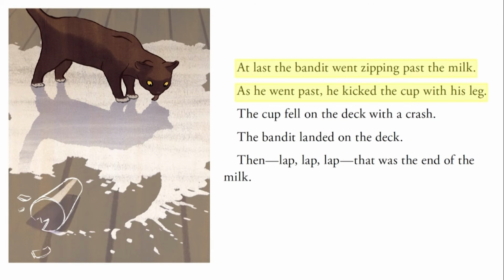I hope you pause at that comma. Make sure to pause at these next commas. Great job, boys and girls. Give yourself a pat on the back.